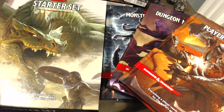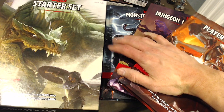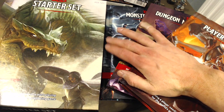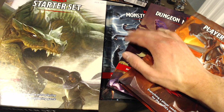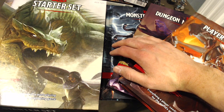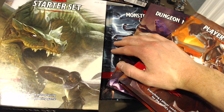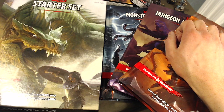Now, to conclude this little buyer's guide, I'll just say I've really been liking 5th edition. I really like all of these products, and I'm glad I have them all. Now, you don't need to buy any of this stuff. Once again, just to reiterate that, you can get the free PDFs and you'll be good to go for quite a while, possibly forever. But if you have the money, I think these products are worth it. I'm sure enjoying each one of them.